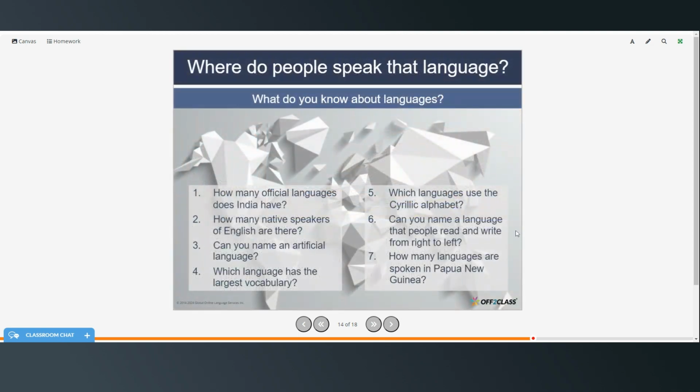Okay, so what do you know about languages? How many official languages does India have? How many native speakers of English are there? Can you name an artificial language? Which language has the largest vocabulary?